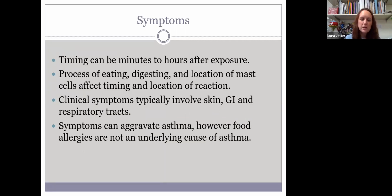Also, with our symptoms, the symptoms don't have to happen immediately. So the timing of our symptoms could be minutes to hours after exposure. So we also have to think back, which is hard to do when we do a food recall. Trying to think back to what you ate 2 days ago is a very difficult thing to do. So just noting, especially with children or yourself, when you're having a new food, noting that I'm having something totally different today, to note if you have a reaction, it might not happen right away.